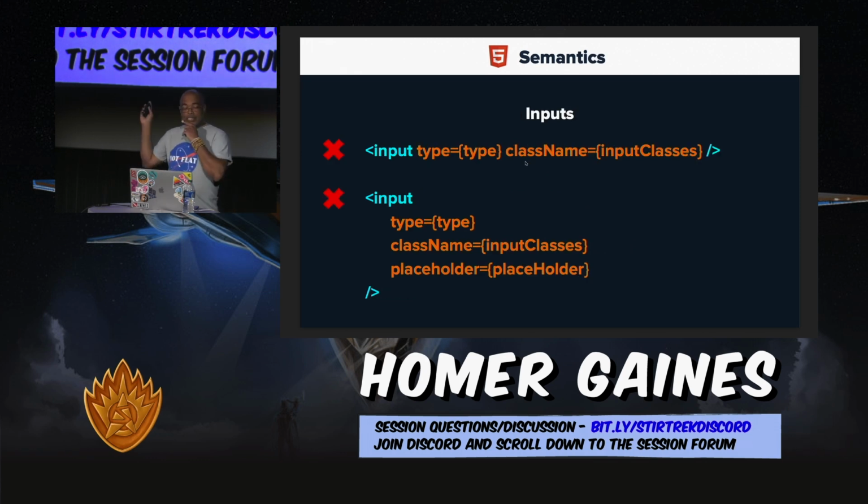Inputs. Just like the example I showed you earlier, this is an input without a label. We don't want to do that because we're not telling our users what that input is actually used for. Placeholders don't stay there forever. They go away as soon as that element is in focus. You don't want to do that.